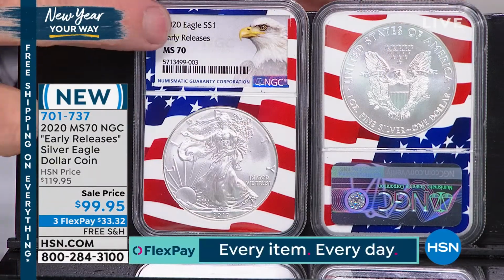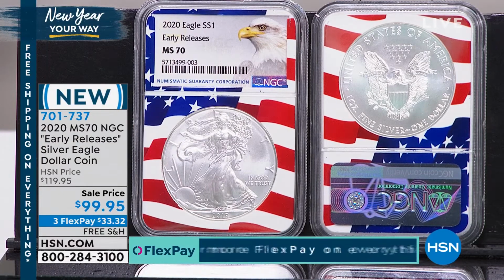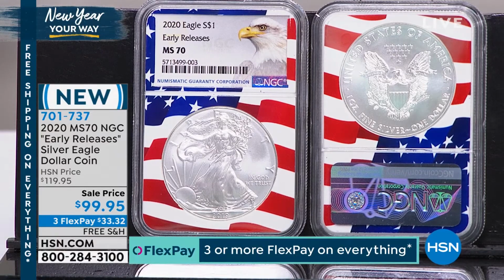This coin is certified perfect. Now you have the additional designation of value of early release. The fact that this coin has been certified within that first 30 days that it has been released from the government, we don't charge any extra for that. Nope. It's just an additional designator of value.